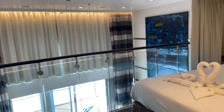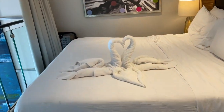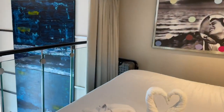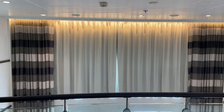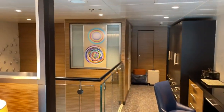This is the upper bedroom, the master bedroom. Now that is a cool towel animal. Look at that. And look at this view. I mean, imagine waking up and you got this beautiful view down there. That is awesome. Check it out. So yeah, this is the upper level right here.